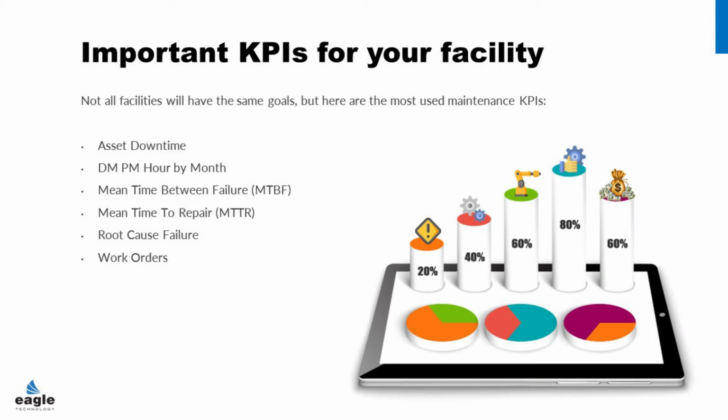So some of the KPIs that we'll view a little bit later on are important to your facility. Asset downtime is key. How long is an asset down in a given amount of time? And again, all of the KPIs generally are a time-based selection, so you can select a month or a week or a year, or generally whatever you require to look at. So you can see over the last 6 months or year how long that particular machine has been down. Hugely important for your facility.